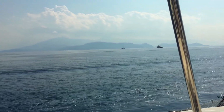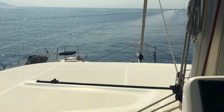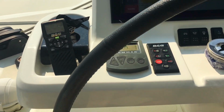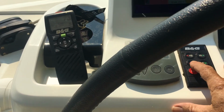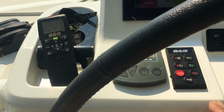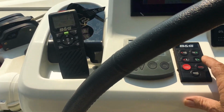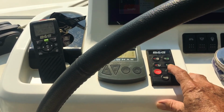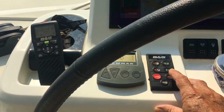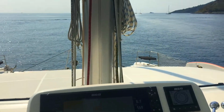Look at that. There's still a lot of boats around. But this is hilarious. The autopilot is on and I can change the course by 1 degree or 10 degrees. The steering is doing nothing. And just like an aircraft, I make heading inputs here and the boat just turns. Makes you feel a bit nervous though with the traffic around.